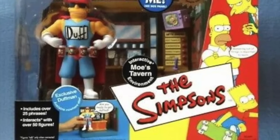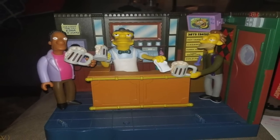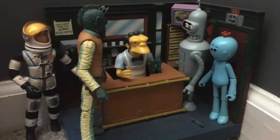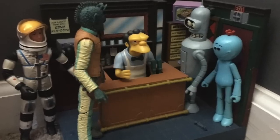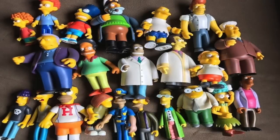Another interesting playset was the Moe's Bar, which was never sold in toy stores because selling alcohol in toy stores, not a good idea. So it was exclusive to GameStop. And I definitely picked this one up, and I've had a lot of fun with it over the years as a mashup between Moe's Tavern and the Star Wars Cantina.